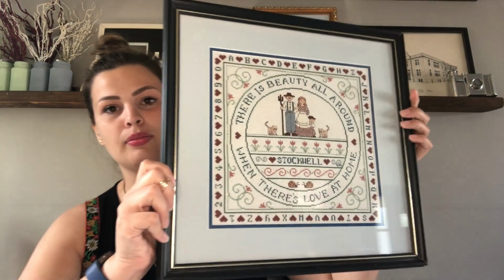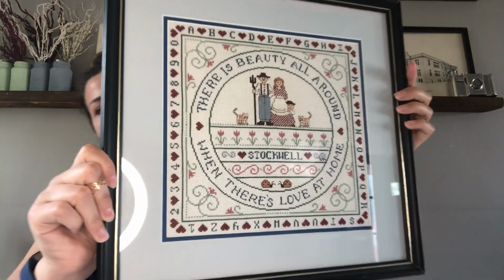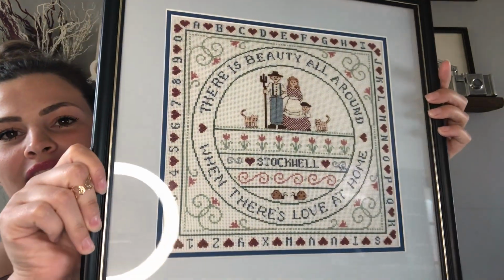My mom's minute. I'm gonna call this one a mom's minute. This is not my mom. My mom didn't cross stitch this. My sister did, but this was in her house as long as I can remember. Well, 1994, but I don't remember much before 1994. Who else doesn't remember much from before 1994?